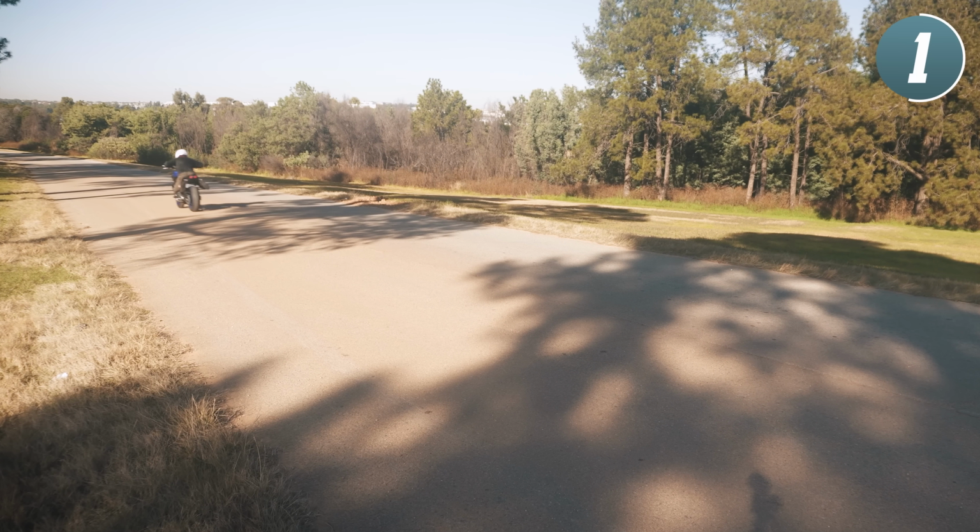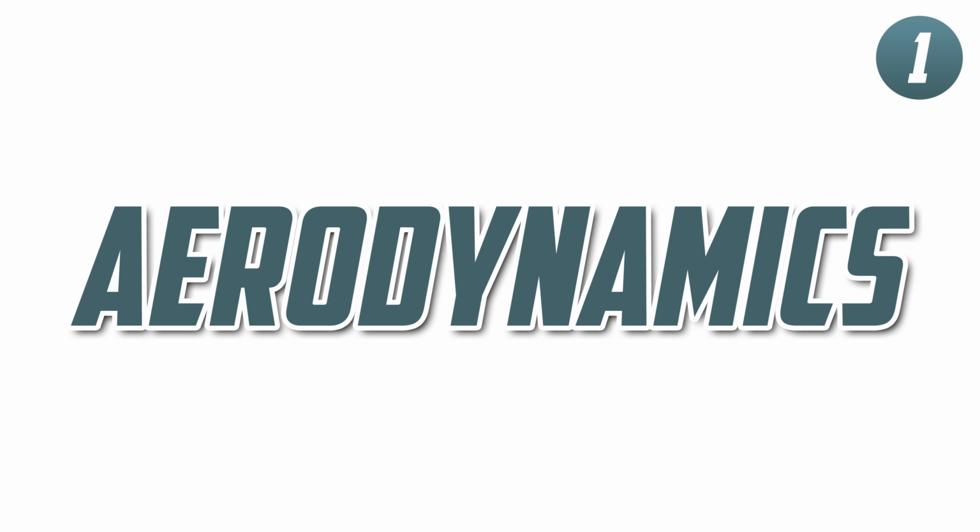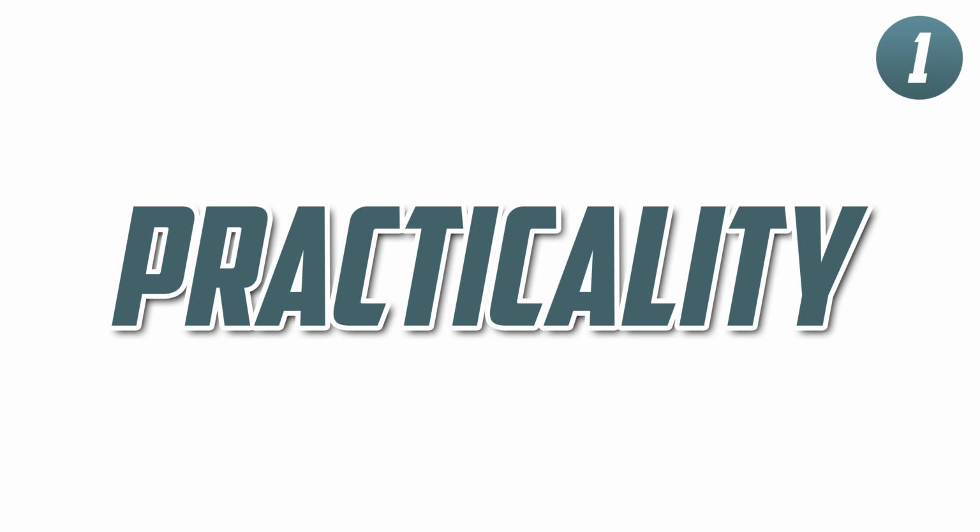Personally, I never speed, so unfortunately, this won't come in handy for me. But out of the goodness of my heart, I'll test it out just for you. Does it work? Technically, yes. But this one requires a few extra ratings. Comfortability, 1 out of 10. Aerodynamics, 10 out of 10. Practicality, 0, giving it an overall of 3 out of 10.